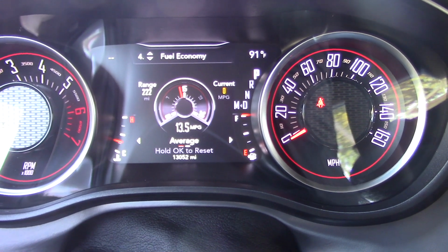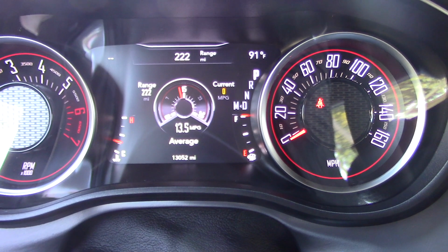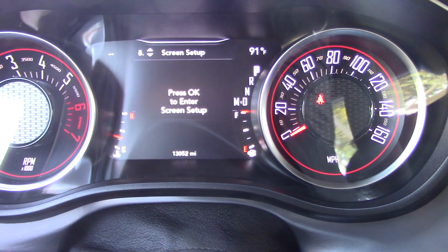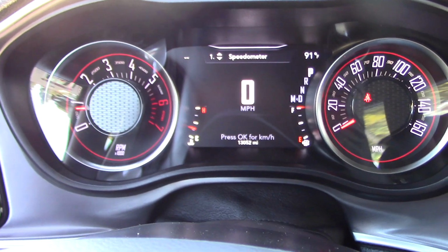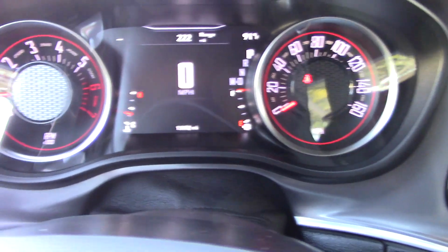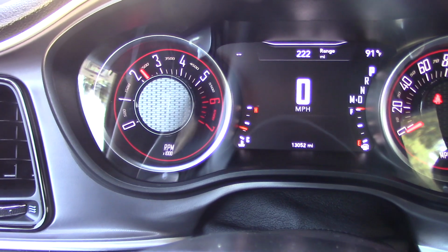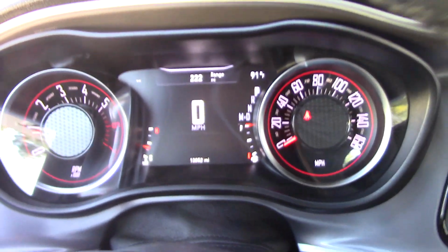Right here, fuel economy gauge, looks kind of cool. I currently have a range of 222 miles. And then more fuel economy, trip information, radio information. So anyway, there's some cool stuff in that center screen. I like the way the gauges look. I'm not a huge fan of the new all-digital dashboard, so these analog gauges suit me just fine. And you can hear the motor. Sounds fantastic. So yeah, I like the gauge cluster. I like that center screen.